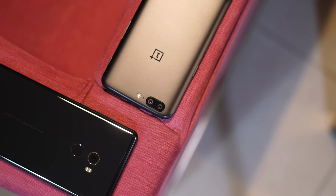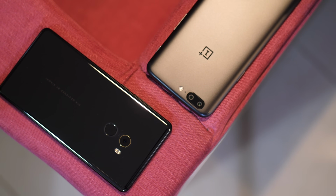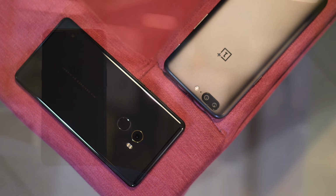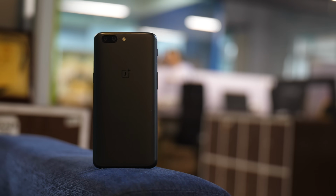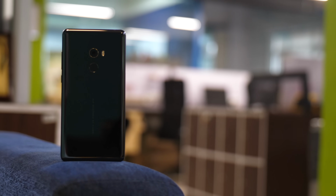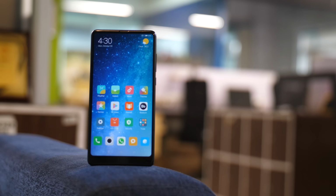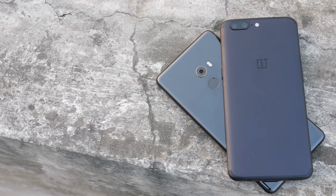Let me just get this out of the way. I know the OnePlus 5 is a good looking device, but the Mi Mix 2 is one gorgeous smartphone. Don't get me wrong, I really like the classy matte black look on the OnePlus flagship. But the shiny ceramic back and the metal frame on the Mix 2 is just stunning and unique. Plus there's the striking bezel-less design on the front, which the OnePlus 5 just cannot match. From a looks point of view, the Mi Mix 2 takes the cake.